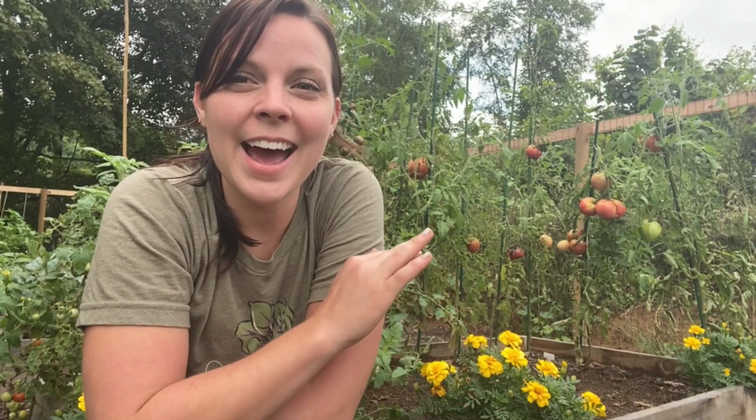Okay, so now that I have all of these seeds planted, I'm just going to make sure that they stay nice and moist for the next week or so until I start to see some green leaves emerge through the soil and they start to put on a little bit of growth.